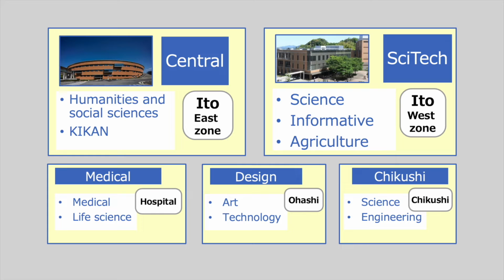An important thing is you can visit all libraries and you can use all the libraries' materials. So when you go to different libraries, you should use your student ID card, and with your student ID card, you can enter all libraries.